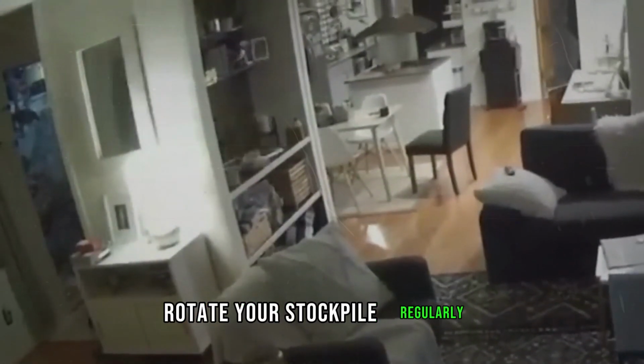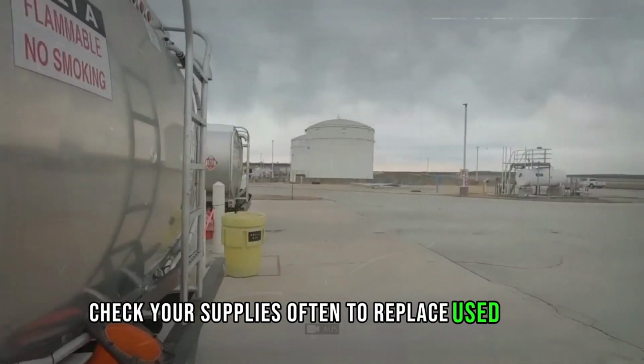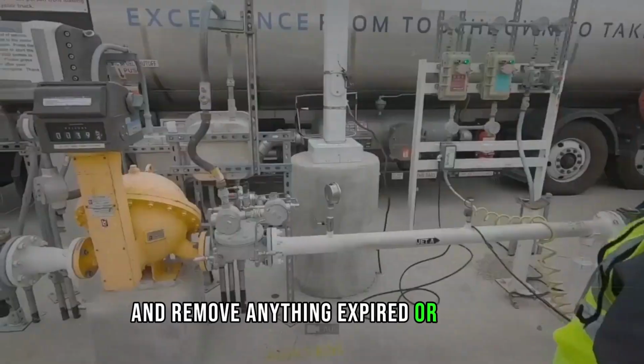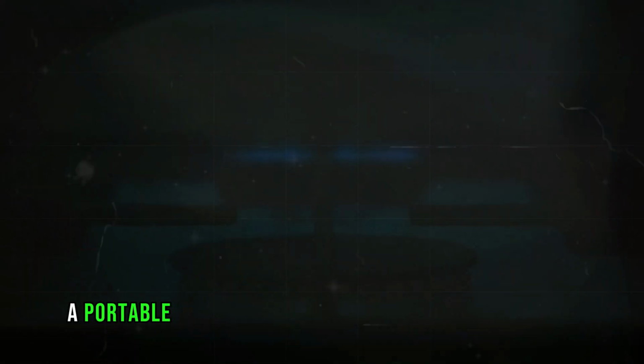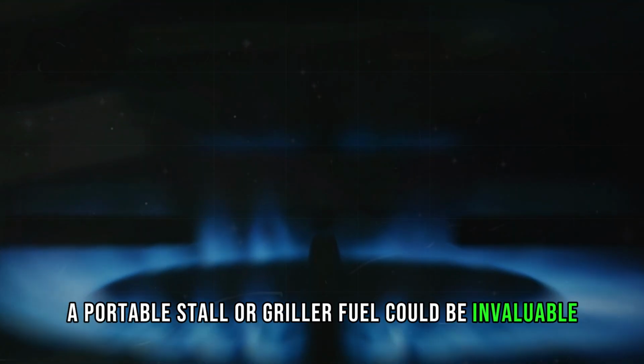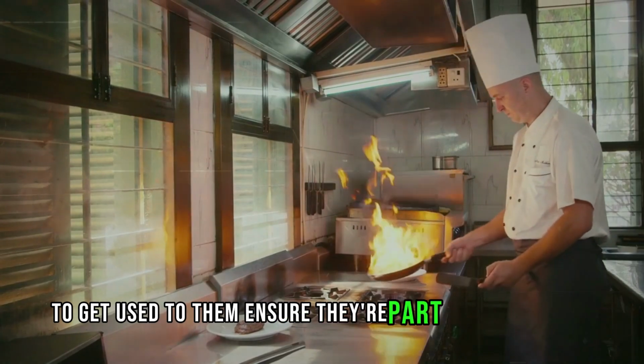Rotate your stockpile regularly, using the oldest items first. Check your supplies often to replace used items and remove anything expired or spoiled. Consider how you'll cook if utilities are down. A portable stove or grill with fuel could be invaluable. Integrate your emergency food into your regular meals to get used to them and ensure they're part of your routine.